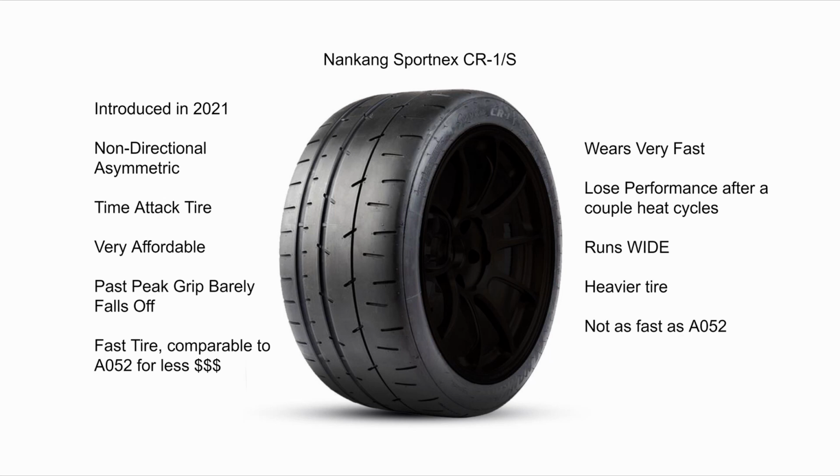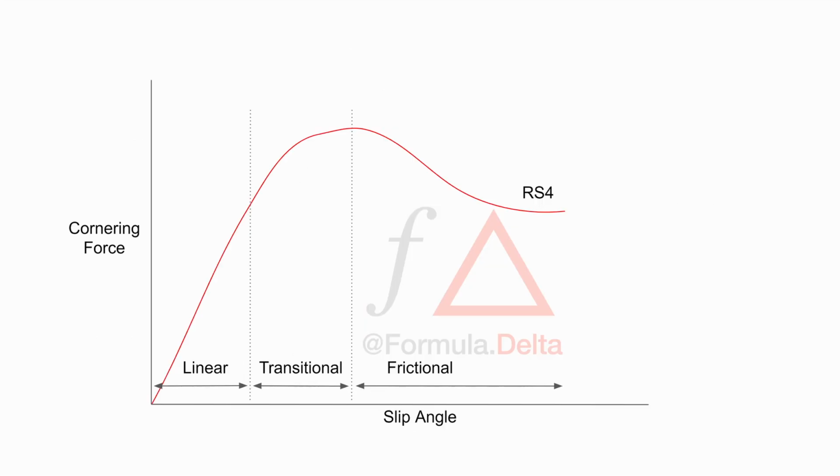I have to say that the grip level on the Nankang CR1 is substantially higher than that of the RS4. The other part that I would like to comment about the CR1 is once you get it past its peak, so as you're loading up the tire, you can feel the grip load build up as well. Once you feel the drop off, the CR1s have a flatter drop off.